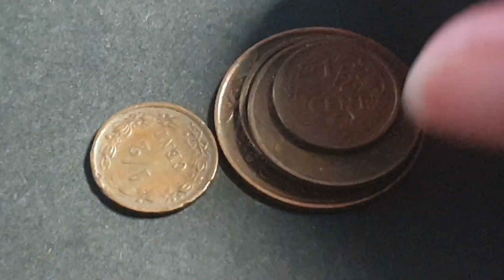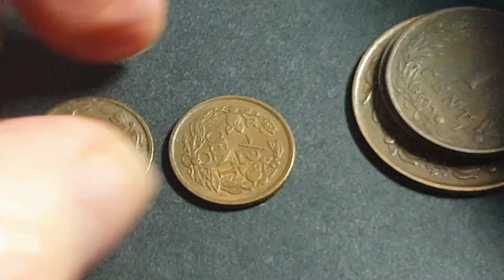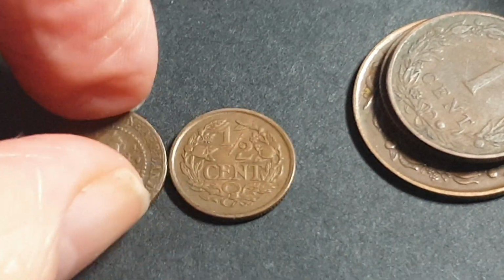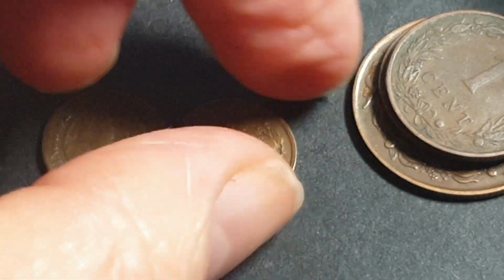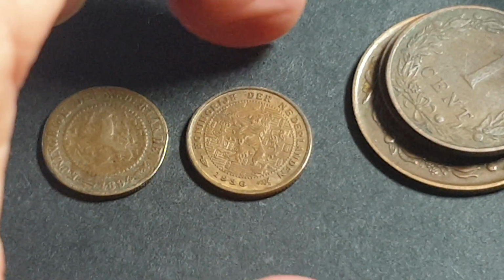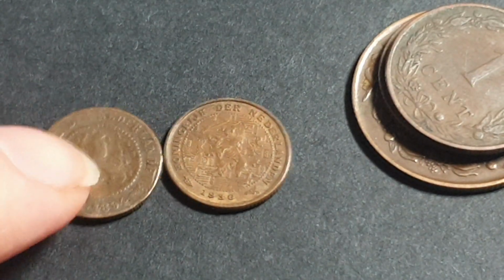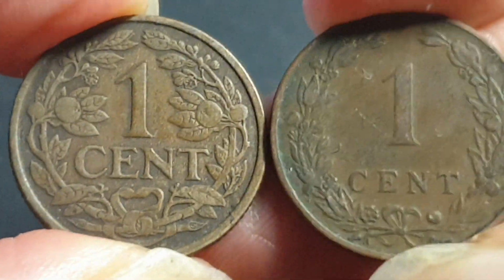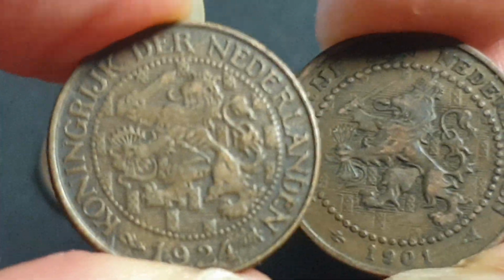the earlier coins. So these are the half cent, and this one's in pretty poor condition, 1894, then we have 1936. I have not checked the price of the 1894, 1936, but the good thing about these is that we have a key date. And there's the 1924 coin.